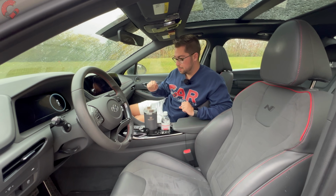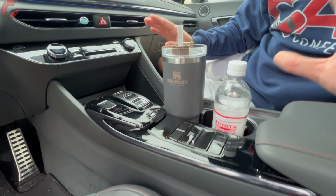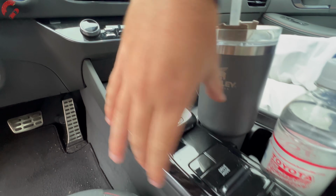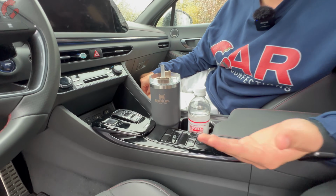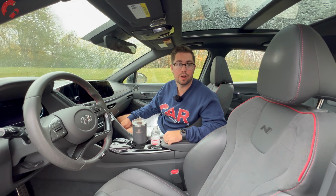Now, as far as other things to mention, the piano blacks. We do have some piano blacks in here. You're probably curious as to how those are holding up. We have no scratches on any of the climate controls, and this center tunnel here, actually, I see no scratches on it at all. Now, of course, depending on who you are, you might scratch it more often than we do, but it seems to be holding up very well overall.